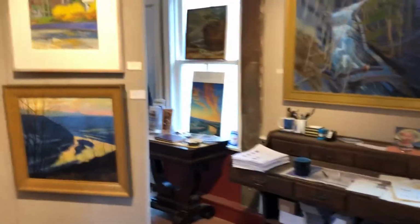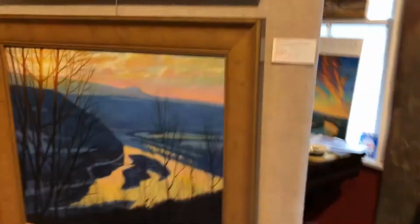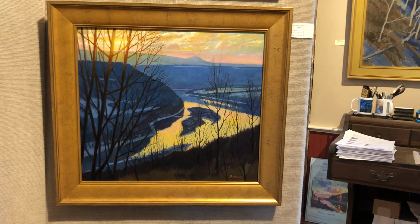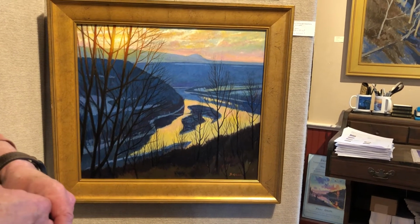And over here is a view of the Susquehanna, of Question Mark Island, it's called. It's the Susquehanna just outside of Wyalusing. This was a plein air painting I did on Valentine's Day of this year. It was a warm day, that February 14th.